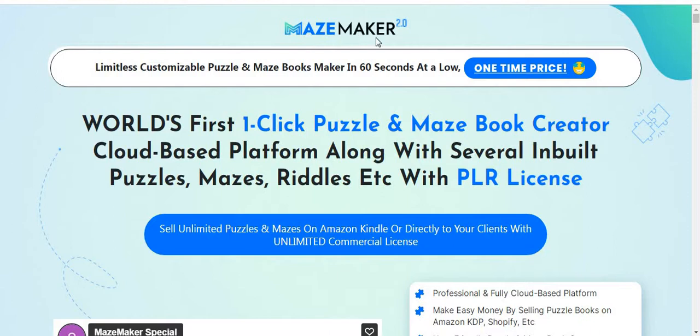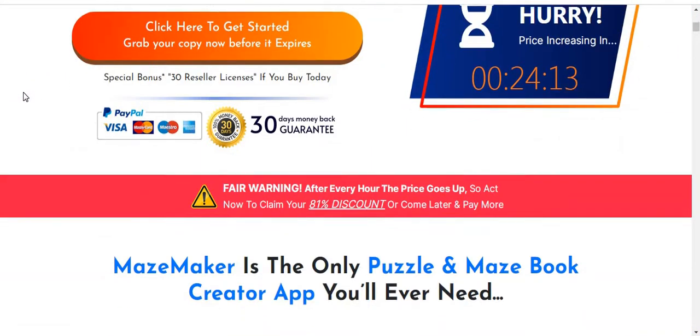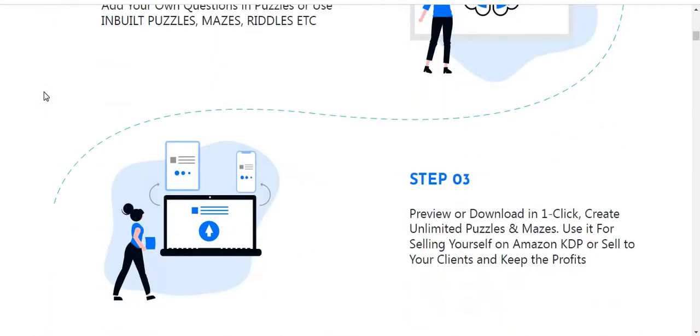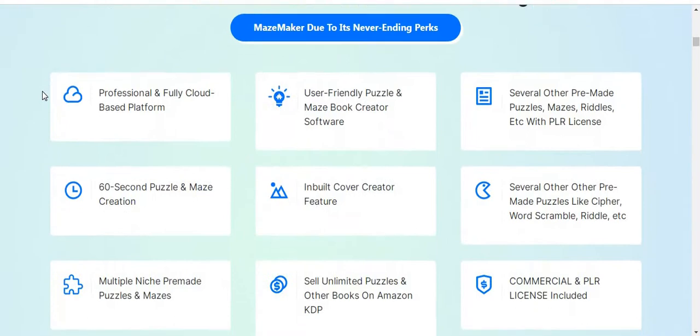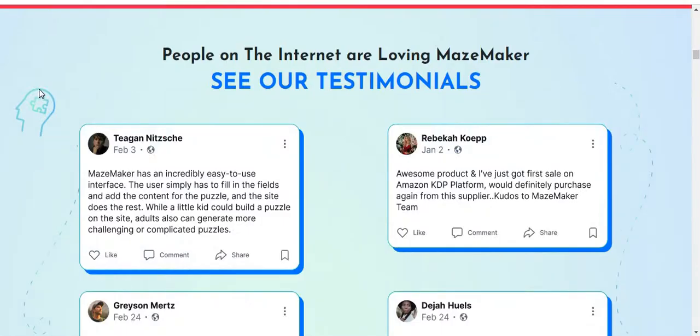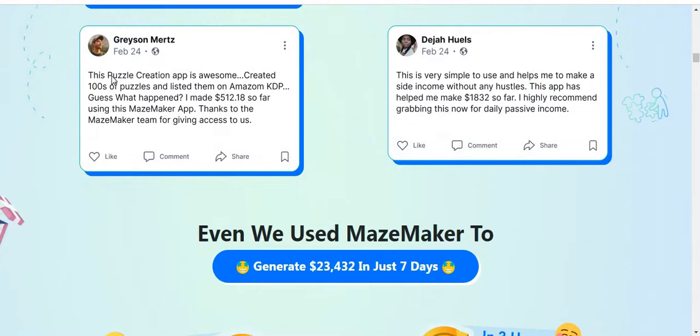Creator of the software MazeMaker 2.0, Akshat Gupta and Jaydeep Vishwani, they are a top 5% vendor, top 5% creator on Warrior Plus Marketplace. Guys, I'm going to show you step by step all the information about the software MazeMaker 2.0. MazeMaker 2.0 software goes live on 16th of November, 11 a.m. EST. Right now, I'm in the sales space.